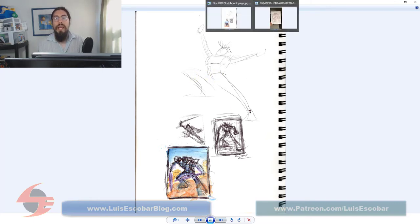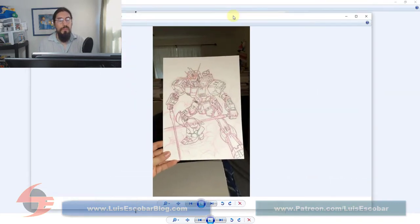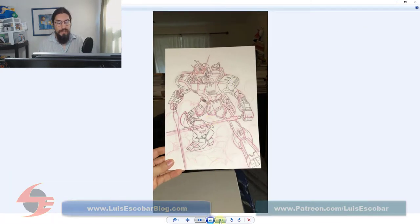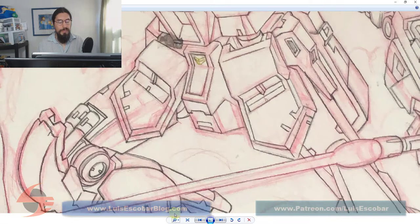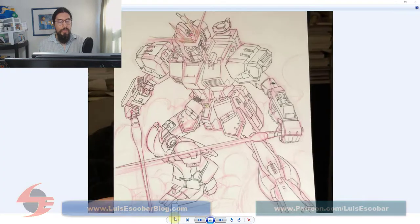So let me bring in some process photos. This is the drawing once I had it drawn, and the thing about this is, it took a long time to do the pencil drawing. The pencil drawing, unfortunately, isn't present. I didn't take a photo of the pencil drawing. But as you can see, there's a red rough drawing.